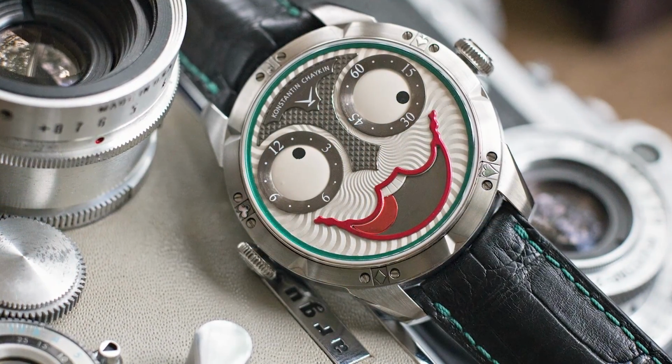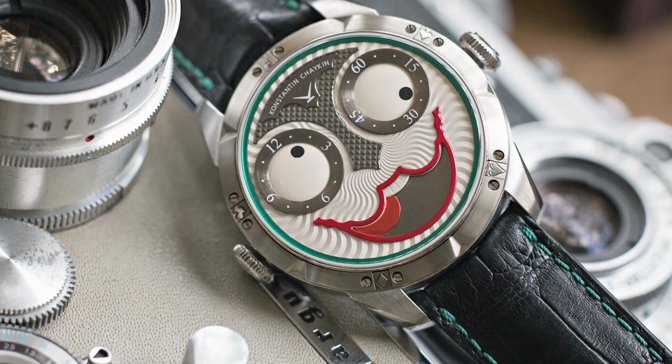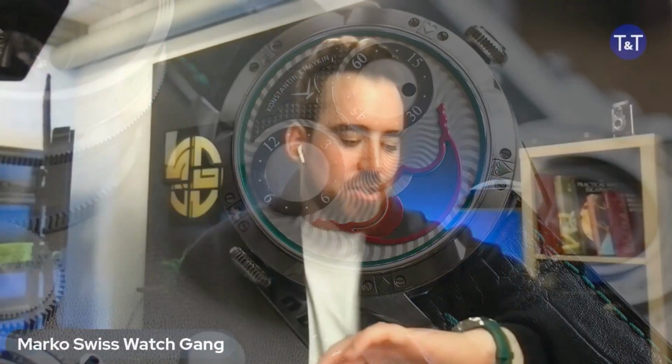Before we get started, everybody wants to know what's on the wrist. With you being the guest of honor, Marko, could you please show us what you're wearing today? I'm wearing one of my favorite pieces, a watch which I will never sell. It brings the most joy to me. It's my Konstantin Chaikin Joker watch. Let me get the camera. Here we go. I've had this watch since a year after it was launched. Super happy with it. I changed the strap a bit. Just love it. It's again one of the best watches I have, I think.